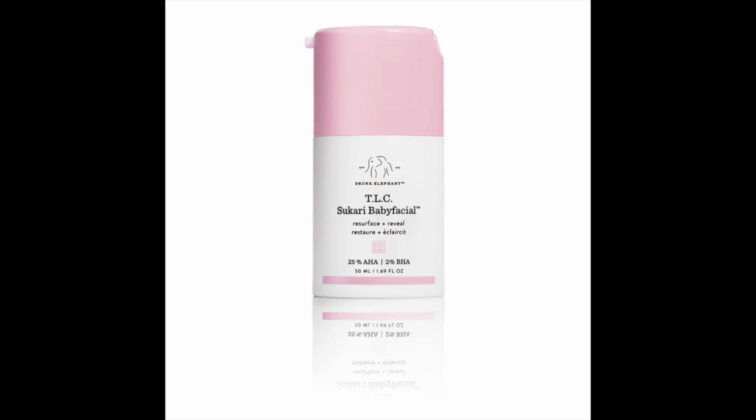First product we're going to talk about is Drunk Elephant. Drunk Elephant has a product called Baby Facial. You've probably seen it. It's a cult classic now. It's one of their most popular products. It is a treatment mask that you use once or twice a week. And it is 25% alpha hydroxy acid with a 2% beta hydroxy acid. It comes in a pump bottle and it sits at the perfect pH for alpha and beta hydroxy acid, which is in the mid threes.